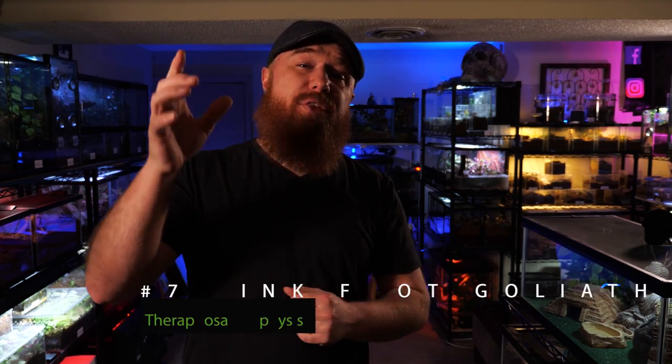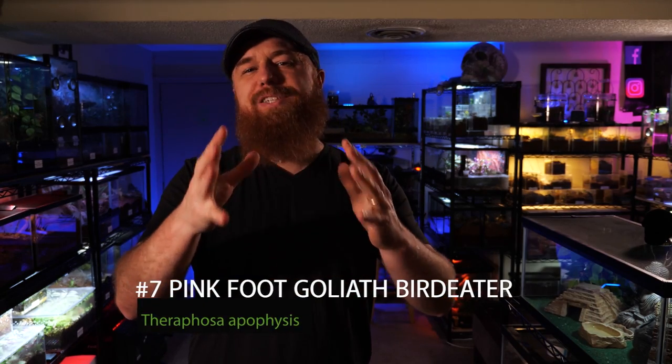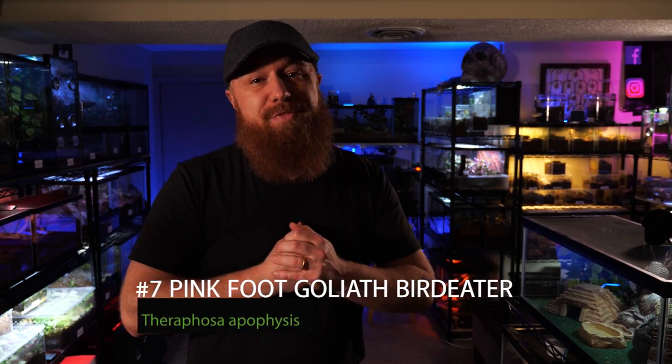Now, here we have another New World terrestrial tarantula, but this is more for the intermediate type keeper based on this tarantula's size, speed, and husbandry requirements. Now, this species comes from one of the largest genera of tarantulas, so they undoubtedly get very big. Another issue to contend with is the urticating hairs, because they can be quite irritating. One of the nice things about these spiderlings is that they already start out very large, and they grow pretty quick. And this species stands apart from the other two species in this genus because of their bright pink toes that you can see early on in their life. Of course, number 7 is the Theraphosa apophysis, or the Goliath Pinktoe Birdeater, which is going to cost you about $175.